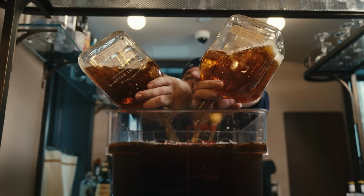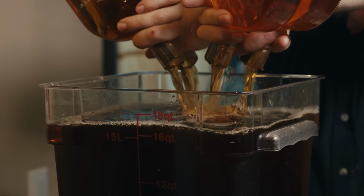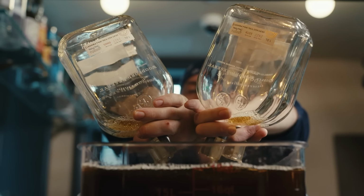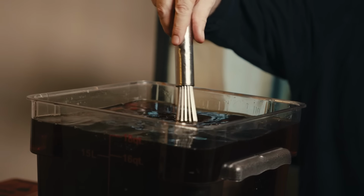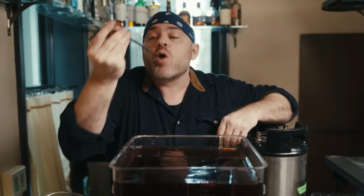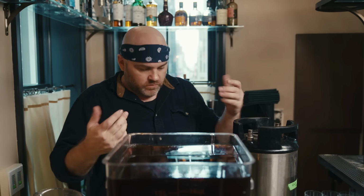I'm using every fiber in my being to not drop these and look horrible. The other key is mixing it. I want to give it a little taste after swirling to make sure it's right. I gotta pace myself. I'm going till 1 a.m. tonight. It's got that perfect level of dilution. It's got that perfect level of spice for what I want. So I'm good to go with it.